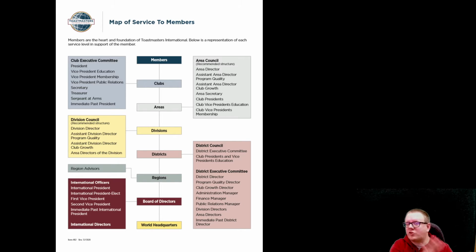So I'm going to stop for a second here and just give you local examples, which may or may not be applicable to your particular situation. I am a member of Prince George Toastmasters. That's the club that I am part of. And presently, my club is part of Area 43. Area 43 at this point is made up of Prince George, Quesnel, Williams Lake. So it's a little segment within northern British Columbia.